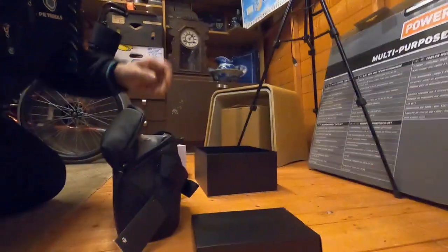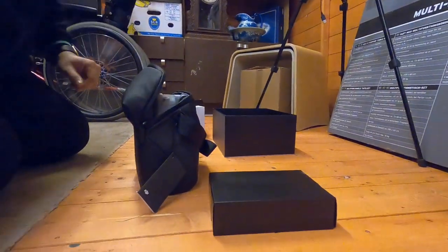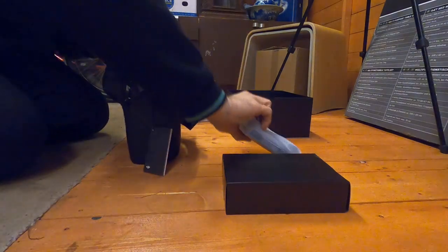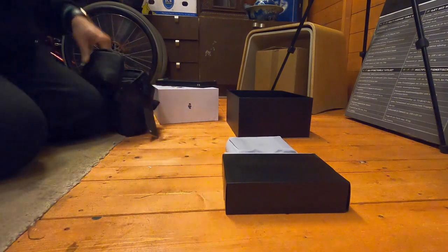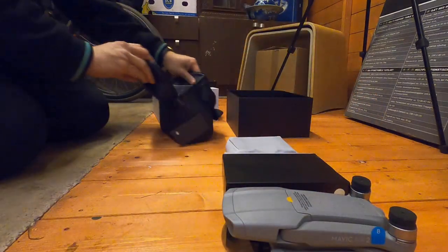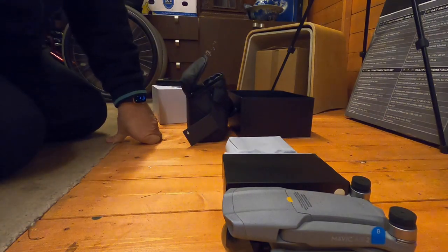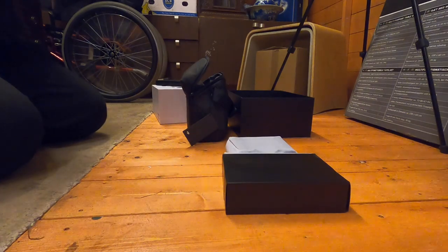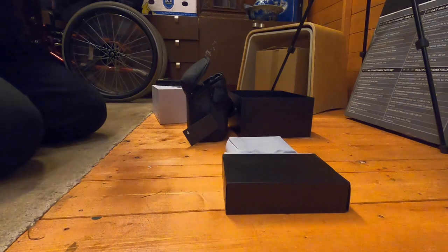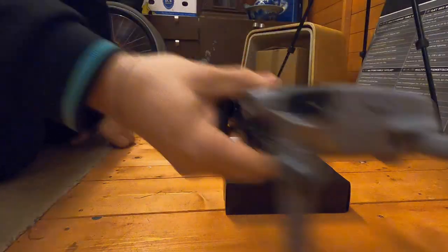So I'll just get everything out and see what's in there. What is what, I should say. So there is the Fly More combo. Looks like I've got to put my own propellers on. I didn't have to do that with the Mini. It weighs a heck of a lot more than the Mini. But there is my new drone.